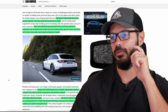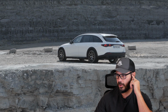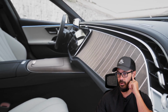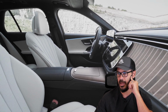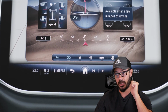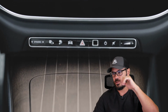You also have the optional full-width super screen that is very common now in Mercedes vehicles. Available information includes a compass with position details, temperature and elevation readouts, and you also have a ride height adjustment button. Hill descent control can be set at any speed up to 11 miles per hour. You also have the optional 360-degree surround view camera system, with a so-called transparent hood, which means you can see what is underneath the car, which is pretty cool.